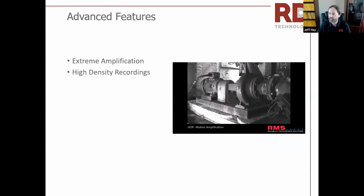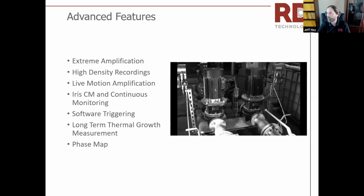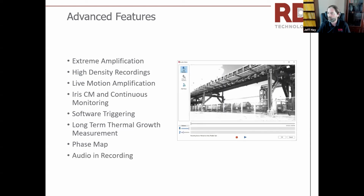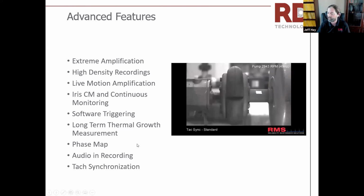Here's the HDR that Stuart talked about, the live motion amplification. So lots of features in there that we'll be going through, and I'm happy to talk about those as the questions come in as well, sort of an on demand sort of thing, really informal.